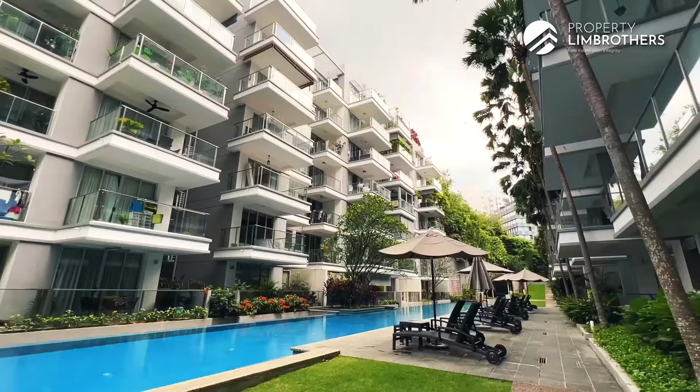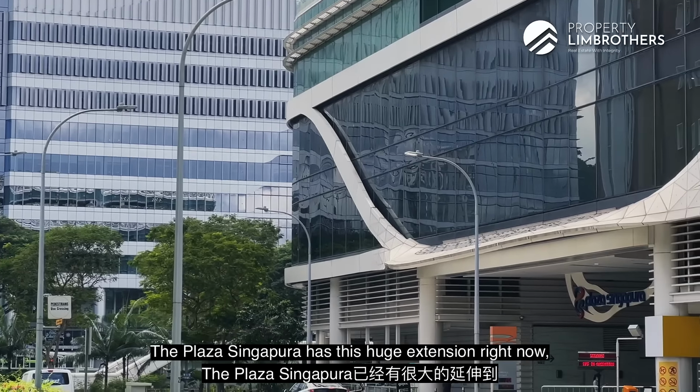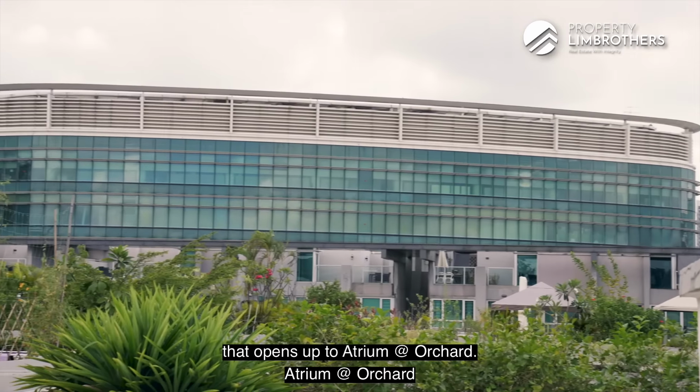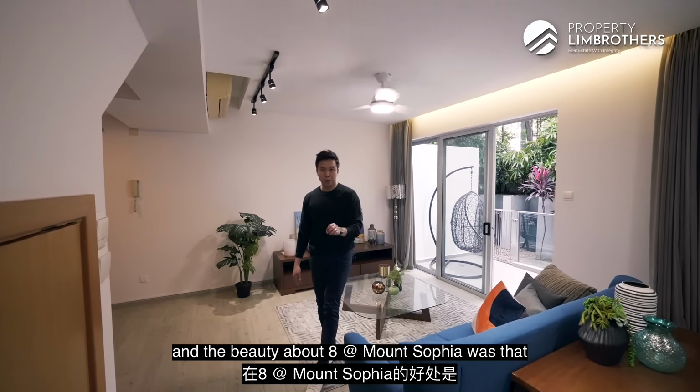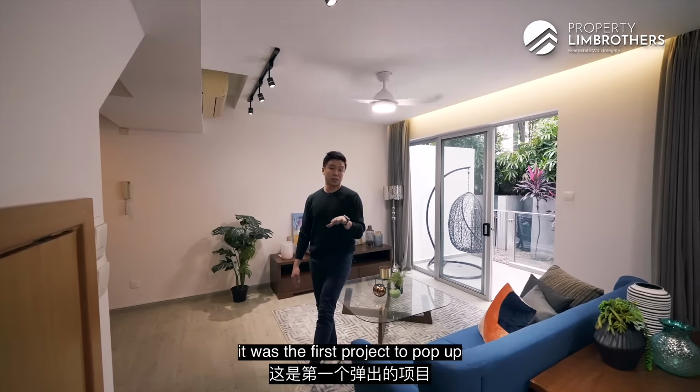So let's have a look at 8 at Mount Sophia in detail. Right beside the Plaza Sing plus Dhoby Ghaut MRT station. In fact, if you want to walk the Plaza Sing, 2 minutes walk is all you need. Plaza Sing has this huge extension right now that opens up to Atrium at Orchard. Of course, Dhoby Ghaut MRT station is only about 3 minutes walk from here. And the beauty about 8 at Mount Sophia was that it was the first project to pop up right beside Plaza Singapura and of course on top of Mount Sophia Hills.